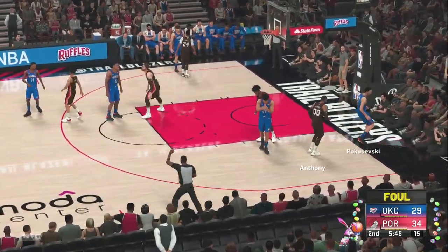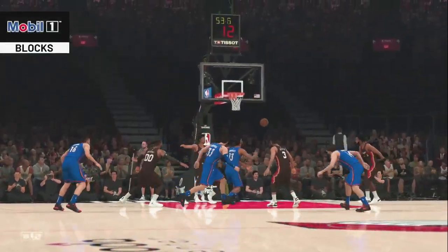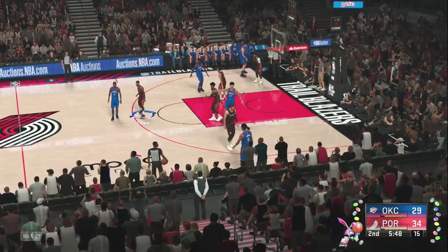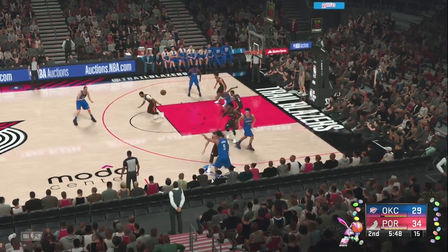And the foul on Carmelo Anthony. That's foul number 2 for him. Another foul would give him 3 before the half. Something to keep an eye on, guys. Damian Lillard's checked in for Anthony. And Oklahoma City also making a switch. Dort's checked in. And that was a great replay we just saw of our Mobile One block.